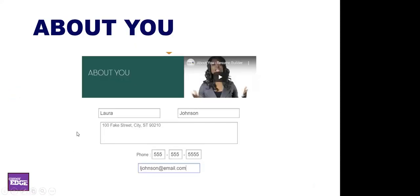So this is what each screenshot looks like. I went ahead and screenshotted each, what it's going to look like for you. So this individual, her name is Laura Johnson. She wanted to put her address in. She wanted to put her phone number. She wanted to put her email address, especially phone number and email. This is going to be the way that the employer gets a hold of you.